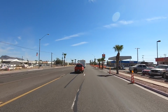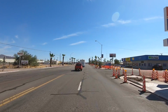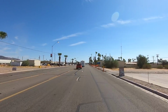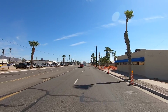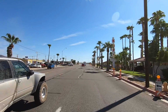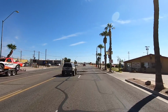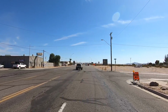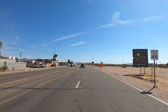Then off the left, they got, I don't know, what is that, propane. There's a towing company up here. More little shops right there. Then the Kofa restaurant, that thing's been there forever, as long as I've been coming down here. That's it. All right, well, let's head back out to the camping area.